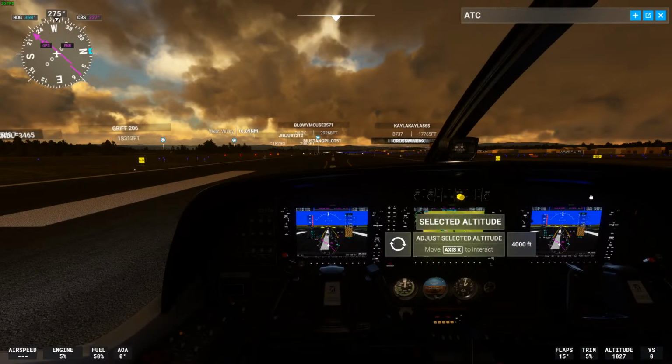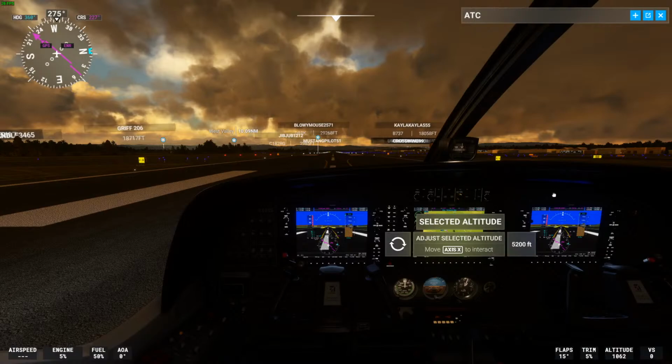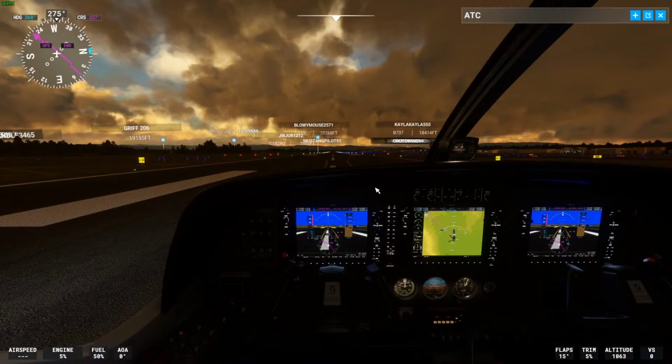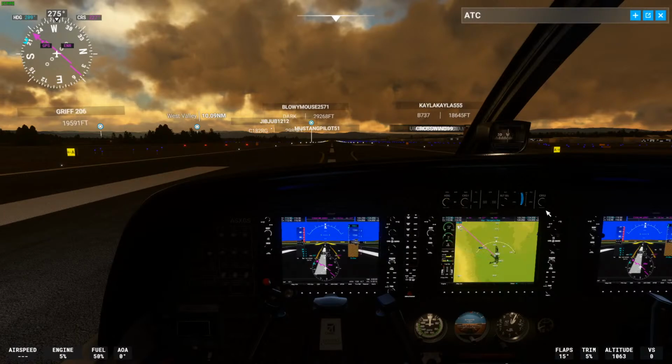So we are going to start with about 5,000. We're sitting at 1,000 feet above sea level, and we're going to have to go up pretty high. So that doesn't even scratch the surface, but it will suffice for now. So we're going to adjust our heading here to the southwest. And we got that going.